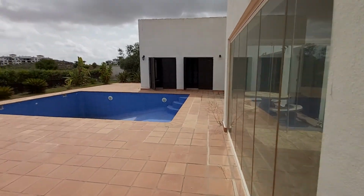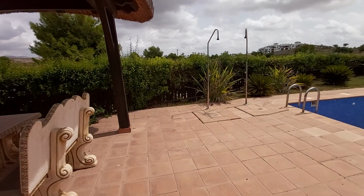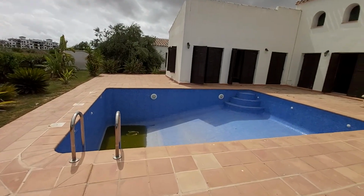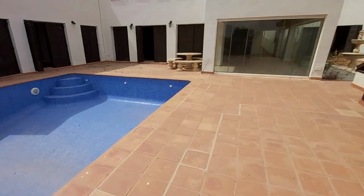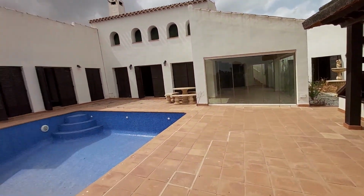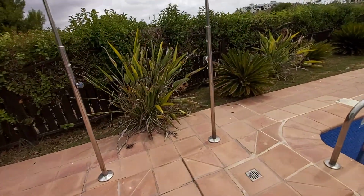Most people's dreams, probably. It has everything. Private security, lots of bedrooms, lots of space, big square. You don't usually see pools like that. Big square pool, barbecue area, hot tub, jacuzzi, even has two showers, not one, but two.